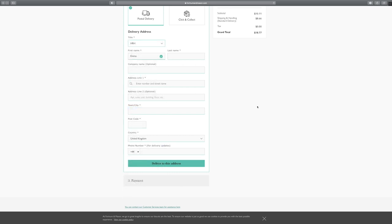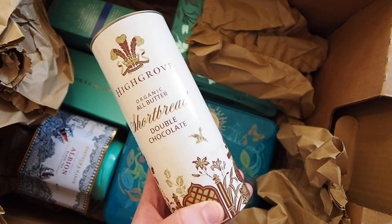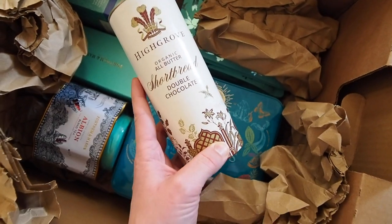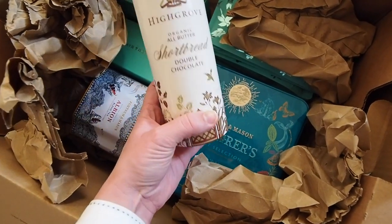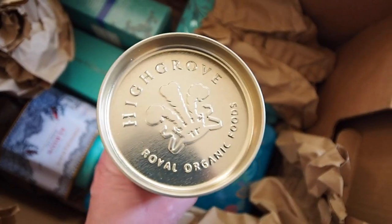In fact, look at this. I decided to get some Highgrove Shortbread. Highgrove is the estate owned by the Prince of Wales. Fortnum & Mason sells Highgrove honey and all sorts of things, you know, made with ingredients from the Highgrove estate. Look at that, Royal Organic Foods.